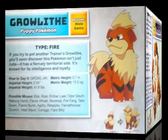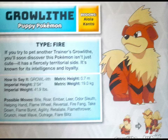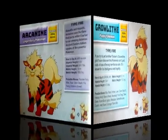Growlithe, the puppy Pokemon, a fire type. If you try to pet another trainer's Growlithe, you'll soon discover this Pokemon isn't just cute. It has a fiercely territorial side. It's known for its intelligence and loyalty.